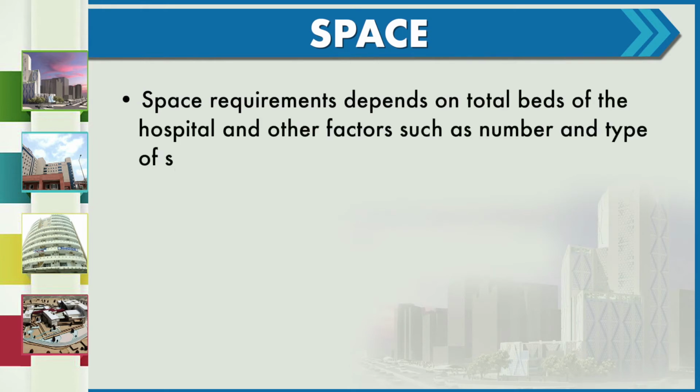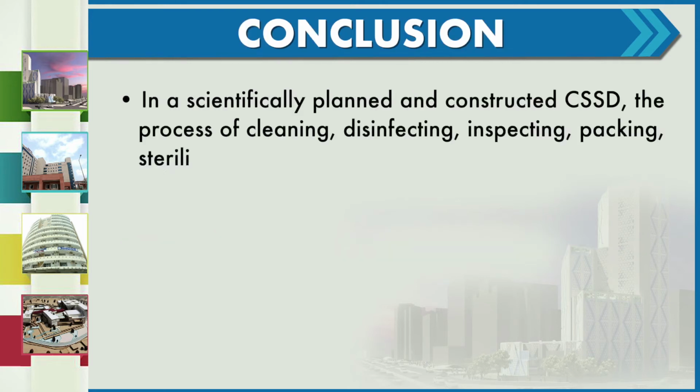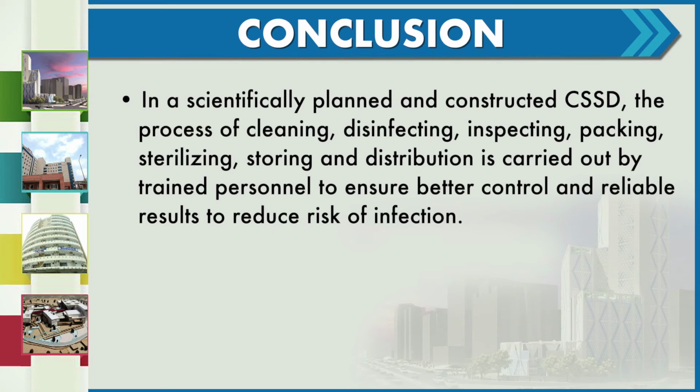So the space requirement depends on the total beds of the hospital and other factors such as the number and type of sterilizers installed. This varies from 0.7 to 1 square meter per bed. The higher the number of beds, the lesser is the space requirement per bed. In a scientifically planned and constructed CSSD, the process of cleaning, disinfecting, inspecting, packing, sterilizing, storing and distribution is carried out by trained personnel to ensure better control and results to reduce the risk of infection.